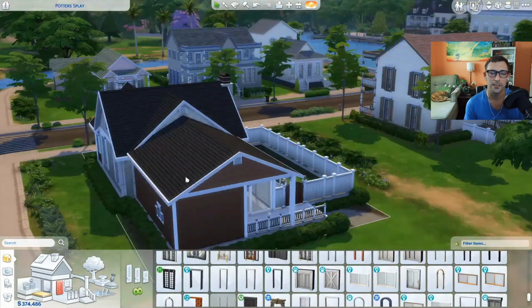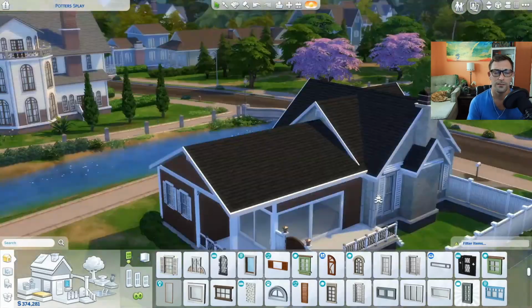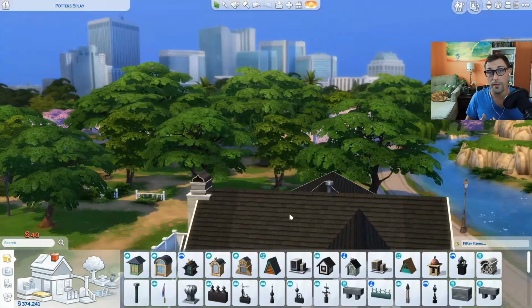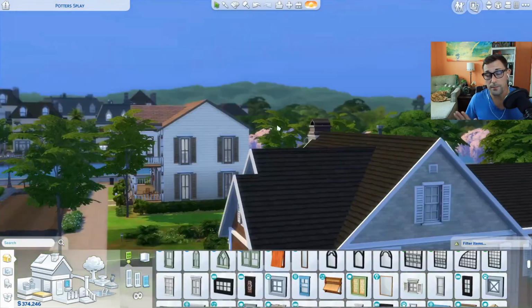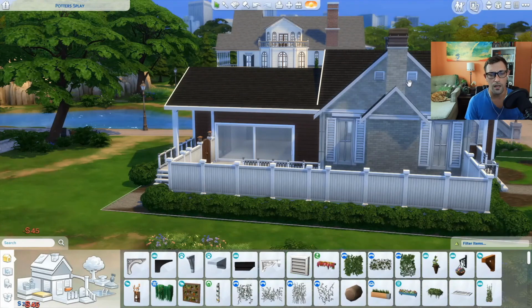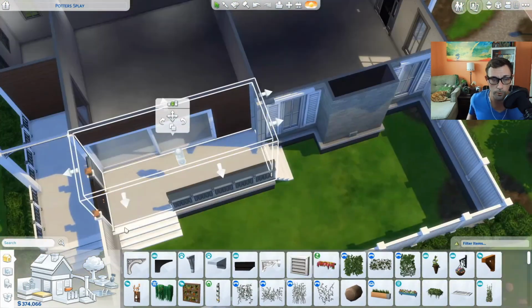I did use a little bit of Eco Lifestyle stuff because I just wanted those fancy patio doors, the eco living stuff on this one. But like I said, there's patio doors for the base game, and I'm sure some expansion that you guys have. So, you know, I mean, this house, like I said, is very downloadable.